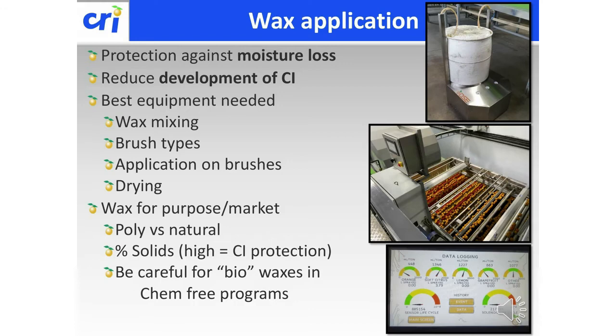So you can wax for a purpose or for a market. But in general, for chilling injury, always use high solid waxes. What I also tested this year is that, last year, there were some new products like a vegan wax from JBT. So it's really good to see there are some new waxes on the line that give us different market opportunities.